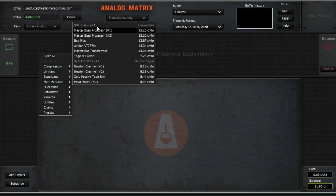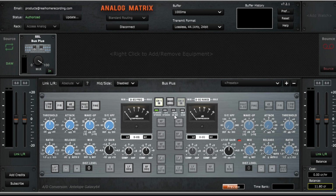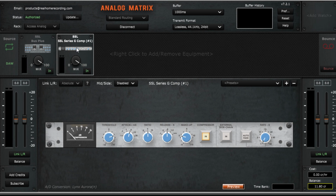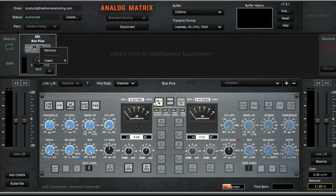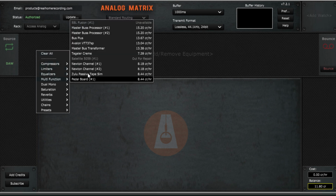Okay, next up, oh, the SSL Fusion. Somebody's using that right now. They also have the Bus Plus, which has 1,000,000 controls. A better version of the SSL 4000 bus compressor. Yeah, but the problem is, again, it's a lot of controls, you know? It's just a lot of controls. And, you know, would I rather use this, which is a lot easier to use, or this. I mean, this is very intimidating to use, you know what I mean? So it's up to you guys. I mean, this is probably the better hardware, but it's just not as easy to use. So moving on, the Avalon.